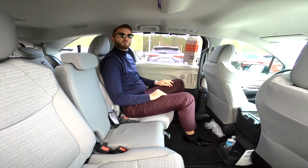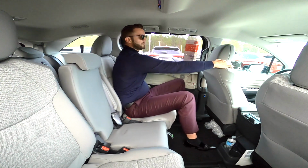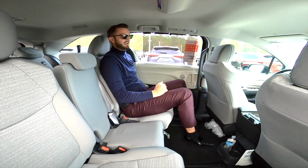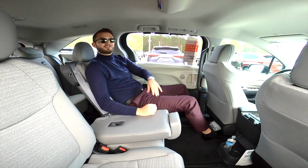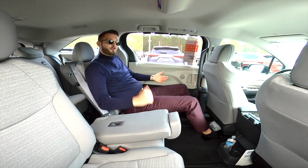second row. For the second row, I'm at 39.3 inches of headroom, 39.9 inches of legroom. You can manually move the seats forward, and you can move it so much that I can't even fit. You can also move it all the way back, and you can recline it so it's like I can sleep. You can also put this center seat down so it'll be more like an armrest, or if you need more leg room for the third row.